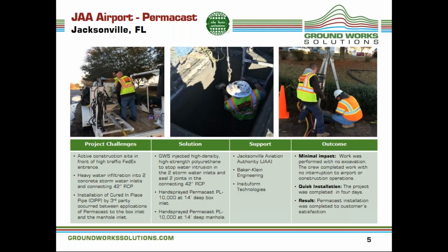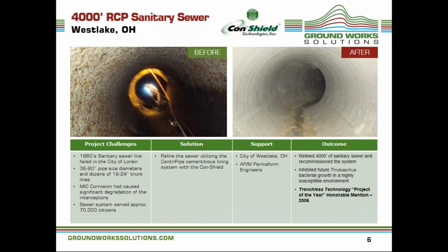Just to highlight a couple different projects, we recently did a couple manholes. They were doing CIPP, cured in place pipe, in between the manholes, but they needed to treat the inside of the manholes, so we applied the Permacast product for the Jacksonville Airport Authority at the Jacksonville Airport. And then this is a neat project that we actually did not do. This was done in 2006, but it gives a great overall view of the benefits of using Centrepipe compared to conventional solutions. One, you can see by the pictures, there's elbows. Because this uses a spinner or a sled that is dragged along the flow line, you can have elbows, changes in elevations, changes in slopes, anything that may be a limiting factor for CIPP.